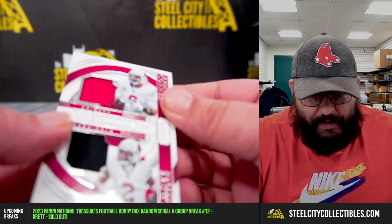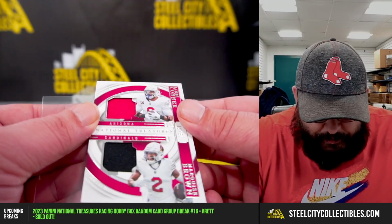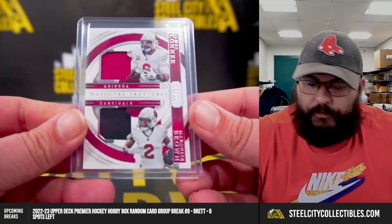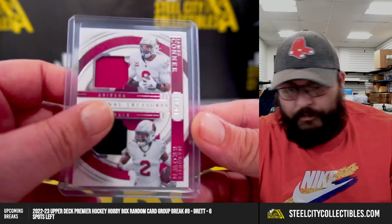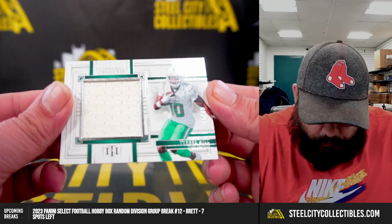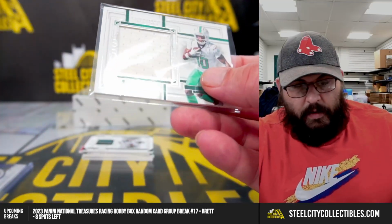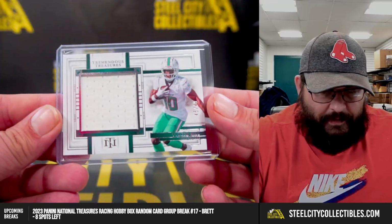11 of 99 going to Peter. Going to be dual relic, James Conner, Marquise Brown. Relic, Peter. Jersey, 45 of 49. Tremendous treasures, Tyreek Hill. That's going to Peter. Five spot.